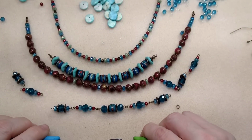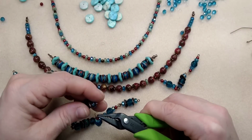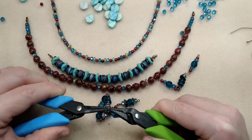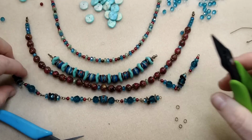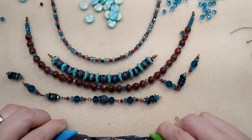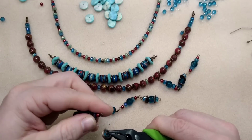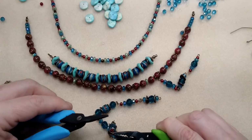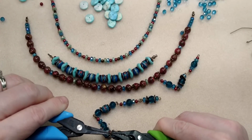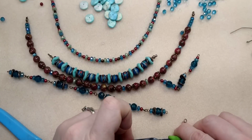All right. Let's do this red one. Okay, the colors are so gorgeous. But we've got to decide what order we want to put these in. I'm not sure yet. Okay, a couple more.